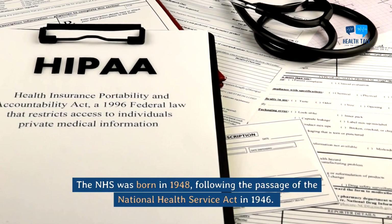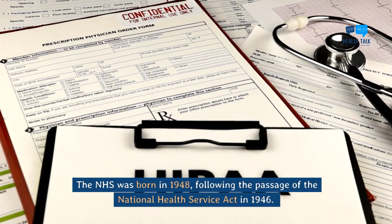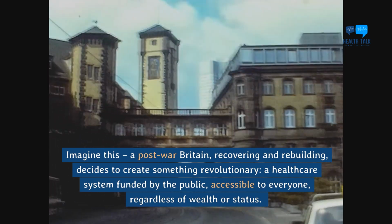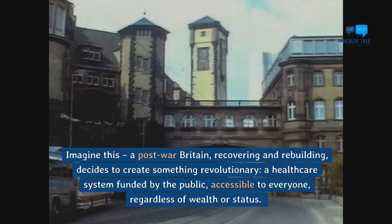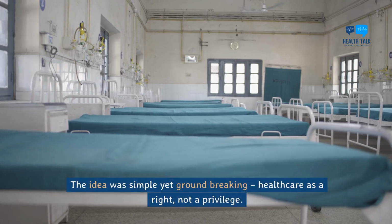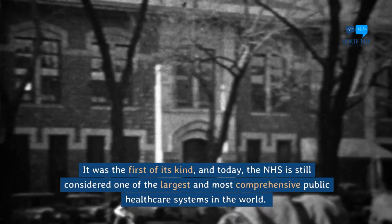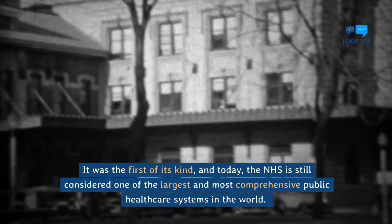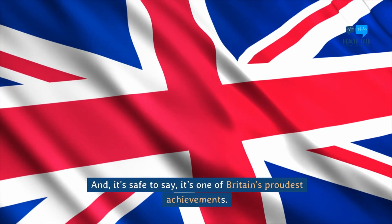The NHS was born in 1948, following the passage of the National Health Service Act in 1946. Imagine this: a post-war Britain, recovering and rebuilding, decides to create something revolutionary. A healthcare system funded by the public, accessible to everyone, regardless of wealth or status. The idea was simple yet groundbreaking: healthcare as a right, not a privilege. It was the first of its kind. And today, the NHS is still considered one of the largest and most comprehensive public healthcare systems in the world. And it's safe to say, it's one of Britain's proudest achievements.